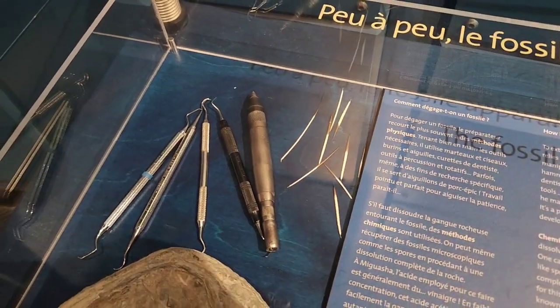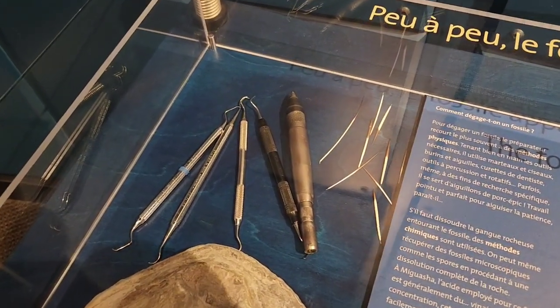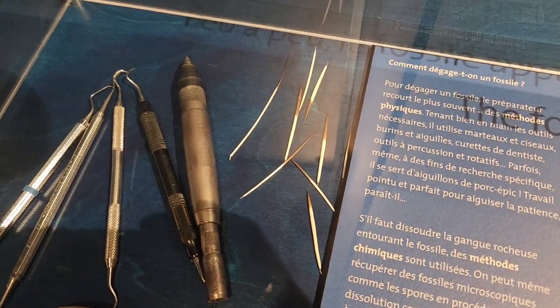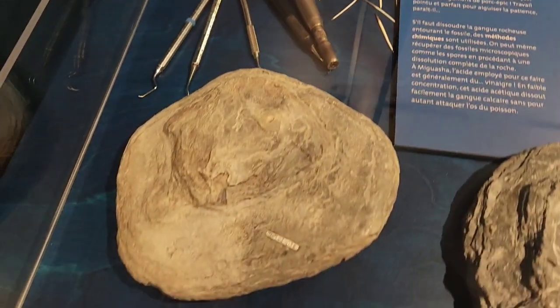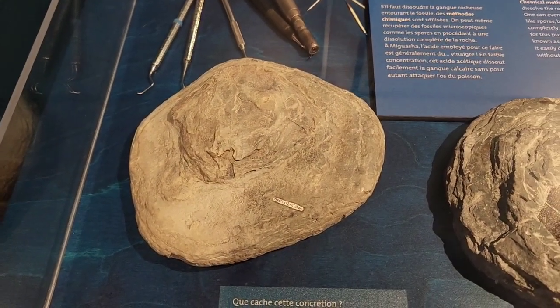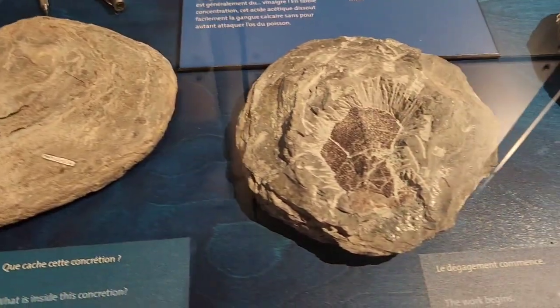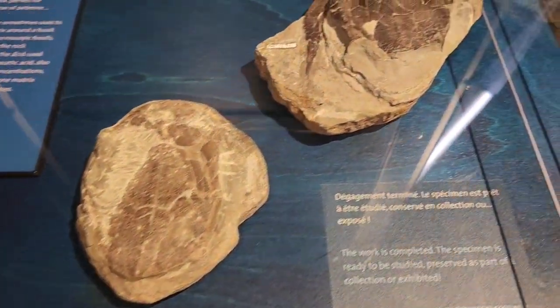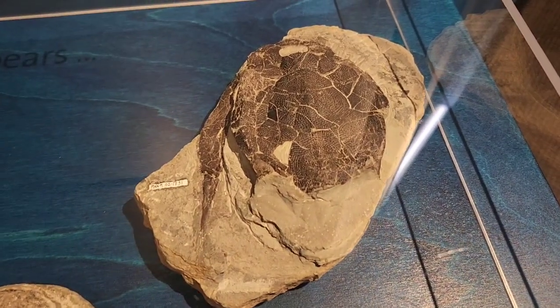This is interesting. This is how they kind of explore the fossils with different tools. They even explore them with tiny porcupine quills. Isn't that cool? So for example, in this demo, they show this rock right here and how they steadily work away at it, gradually moving the stone, and that's sort of a finished product.